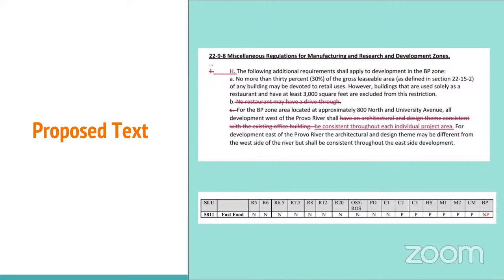If there's no other question, thanks, Cheryl. Go to the next item. So item 3.2 is in the business park area. They want to be able to allow fast food, which right now in that zone is not allowed, so that's what this would do. You can see for fast food at the very end where the business park is, it would be permitted instead of not permitted.